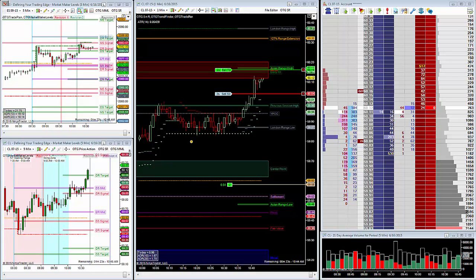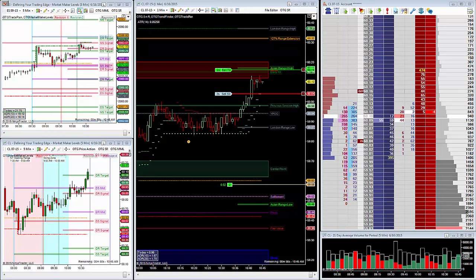There's 12. Get up through 13. There's 12. Don't stall. We're agonizingly close here. 12. Break the top at 13. New bar in 1 minute on the 5 minute chart. Okay. Bring the trail stop now to 50 ticks at 08.